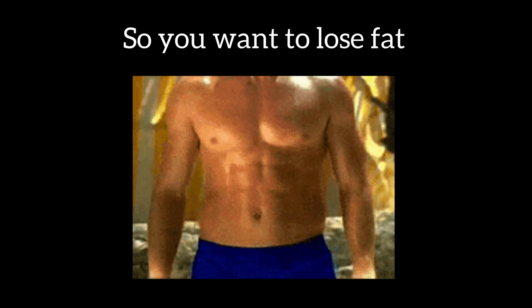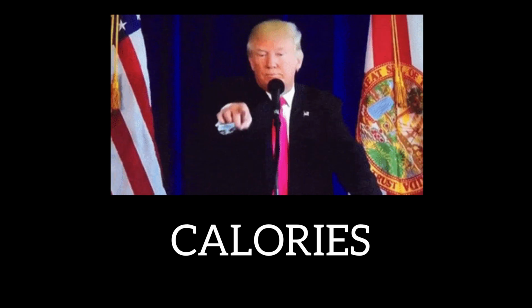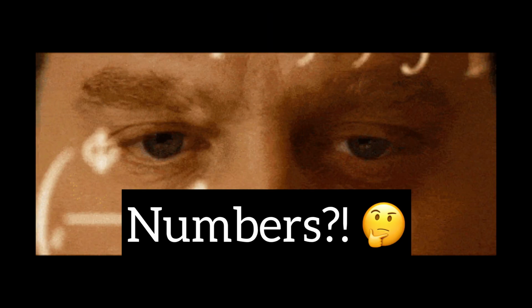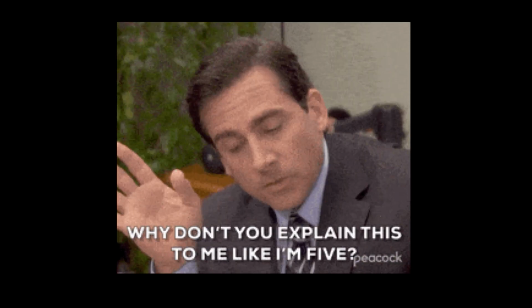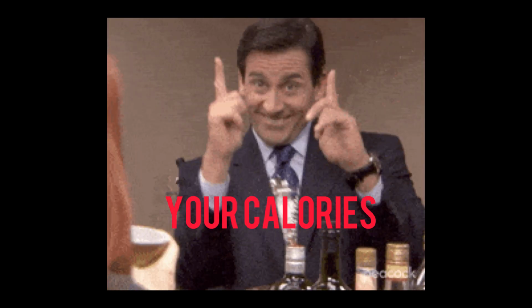So you want to lose fat, or maybe pack on a bit of muscle. Either way, it's going to come down to calories and calories only. If you're not tracking your calories or using quantifiable measures, you're simply not going to reach your goals as quickly and be stuck in this forever loop of guessing, which you don't want. So let's get started into this step-by-step easy and accurate way of finding out your personal calories, whatever your goals are.